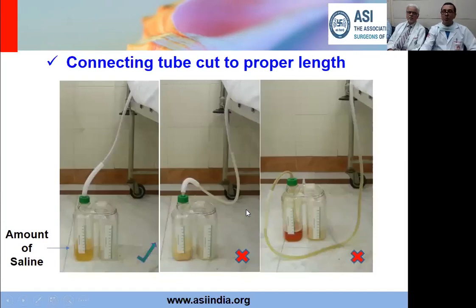It's important that you prepare the bottle properly. All these bottles have a very, very long connecting tube. And if you leave a very long loop of tube, especially lying on the floor, it actually forms a pressure head against which the air or fluid has to come out. So I always check the distance: if I'm keeping the bottle on the floor and the patient is lying on the bed, this is the length required. Leave 6 to 8 inches extra for movement of the patient, and your tube should be coming straight.